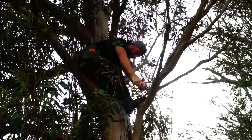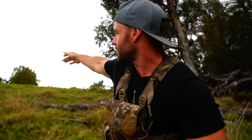I'll have to do a little bit of trimming. But if this group of axis deer comes out, like he says, they just feed in this bowl and eventually even over the top to that next tree patch. So it'll be perfect if they come. And knowing how many deer there are, I don't doubt that something comes through.